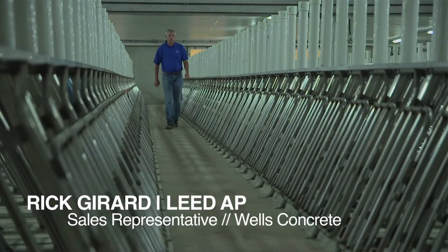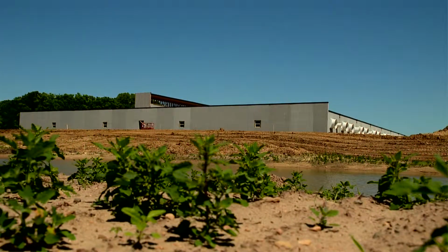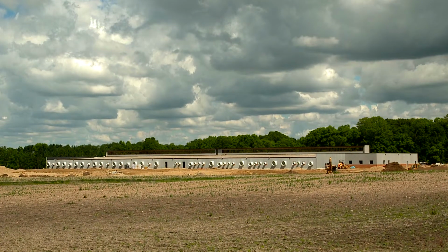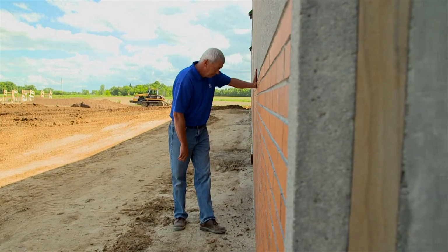I am Rick Gerard and I am a salesman for Wells Concrete. This is unique in that it's a totally agricultural building. It's a more custom building built to the owner's needs, and it was kind of a give and take process all the way along, working closely with the Fitzsimmonses and the Gorley family in coming up with a facility that was going to work for them.